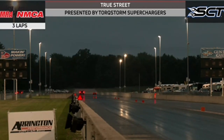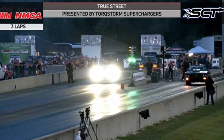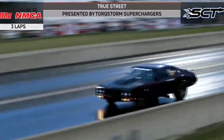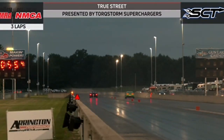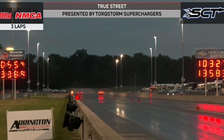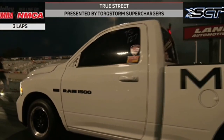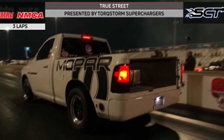As you can see, those True Street cars lining up in front of the grandstands, getting ready for their second run as soon as everybody gets done with the first. Scott Oshinsky, the 72 Cutlass. Ooh, and Scott's car is acting up, which is not normal. Scott's car is usually on kill. 10.55, 133 miles an hour. I don't know. Sharon was 13.08 at 104. Dylan Derby, left side. Christopher Bluga in the right side.